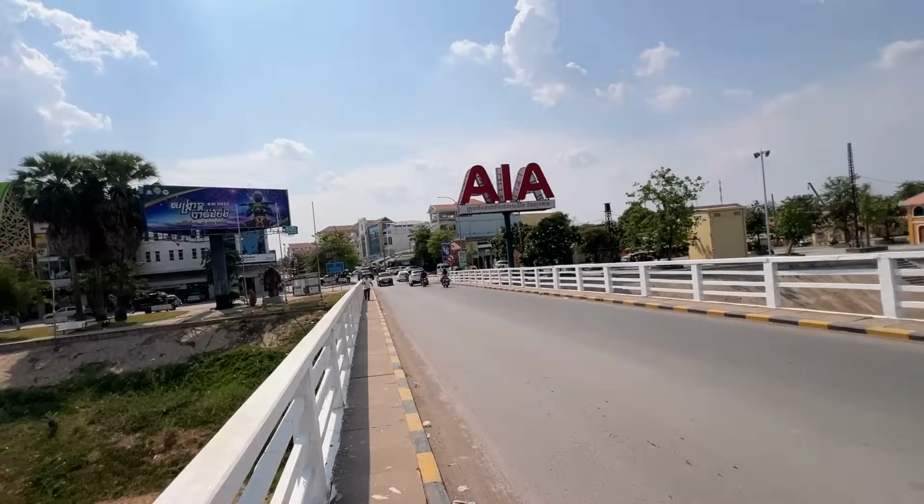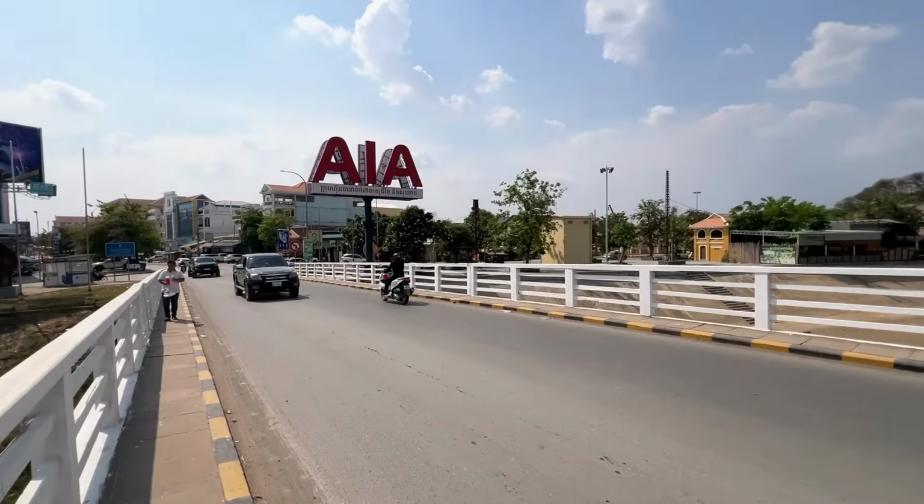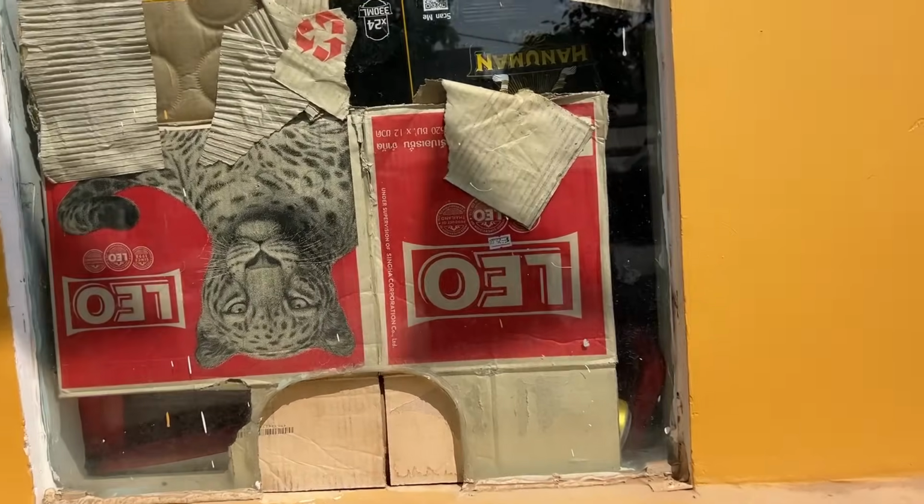And the lady on the other side of the river, she told me that there will be a 1 or 2 story building, yellow one, which can give us more information about if there's any river cruise. No, it doesn't look open.